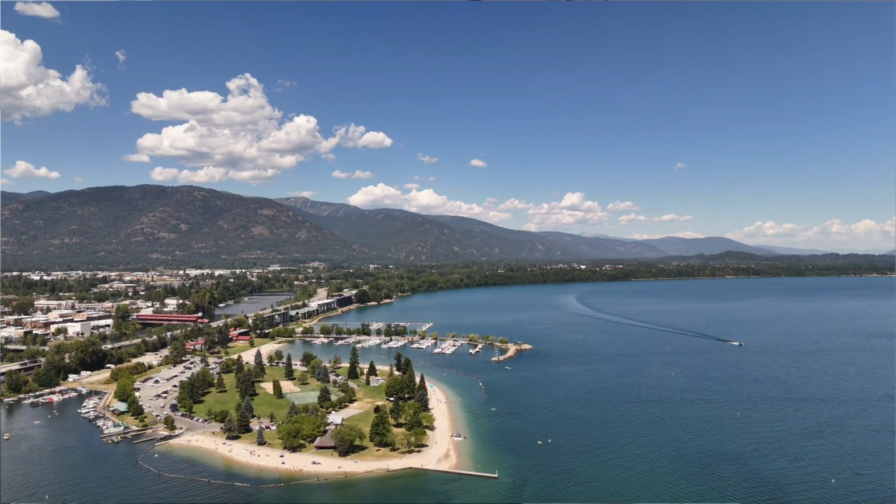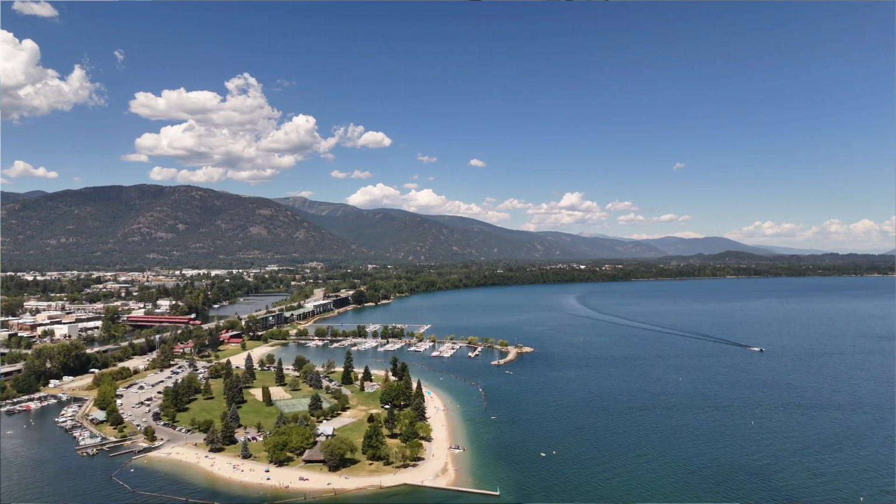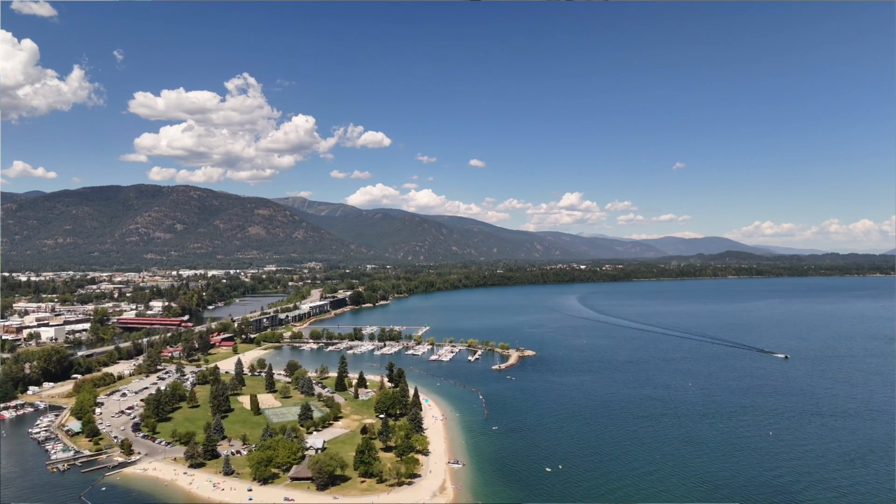Moving to Sandpoint, Idaho sounds amazing, and it is. There's a reason why there's so many people relocating here. But living here isn't the same as visiting, and there are some quirks, some challenges, and hidden benefits that only the locals know. So I put together the top 16 things that you need to know before you move here. That way you're fully prepared.